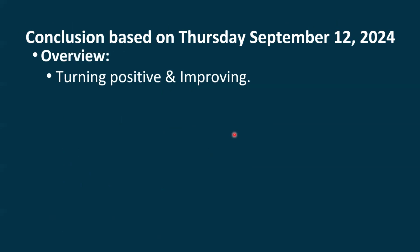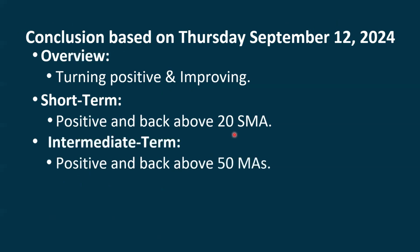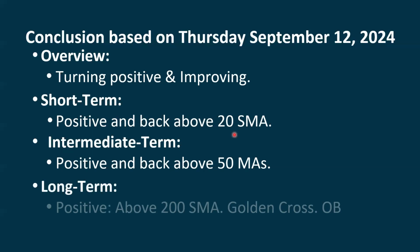So we're not full-blown positive, but we're switching over. Now, if you base this around moving averages, we're already positive. But if you're looking at this in conjunction with some other indicators like I do, I say it's turning positive and still improving. But we're going to need to see some follow-through upside for that to continue. In the short term, we are positive and we're back above the 20-period simple moving average. Then after Wednesday, we got back above the 50-period moving average. So we're positive there, and we continue to be positive in the long term.